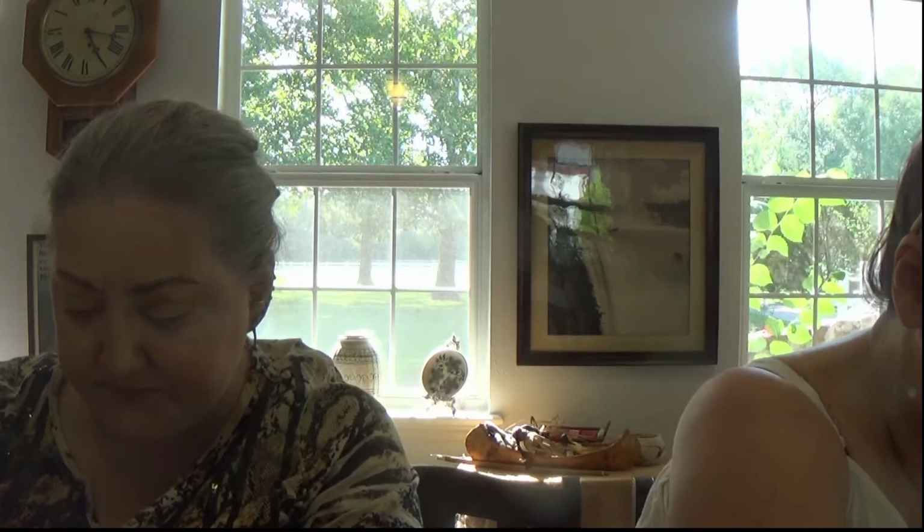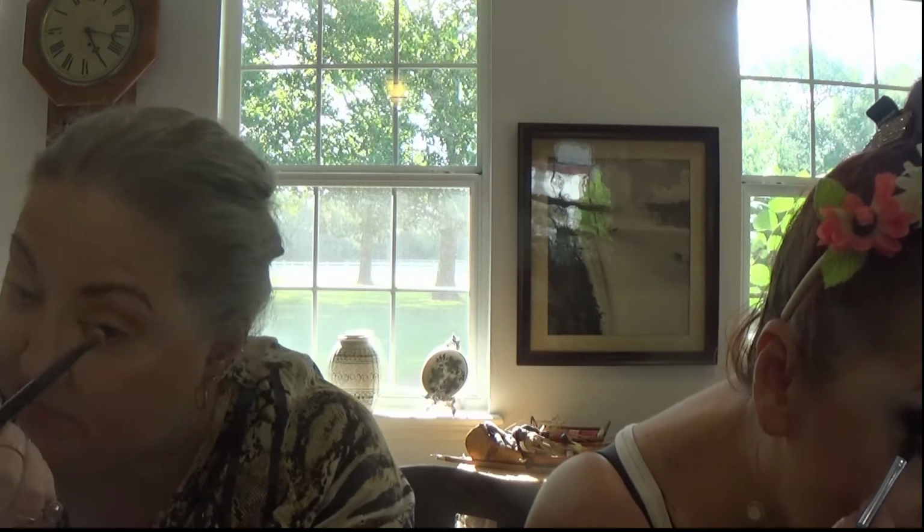Not really loving this look because the black just doesn't want to do what it's supposed to do. So I'm trying to figure out how to fix it. Well, I've decided that I'm looking like a pumpkin.